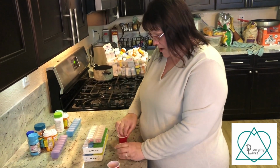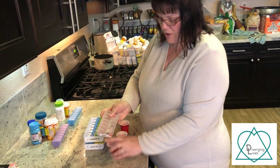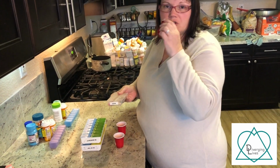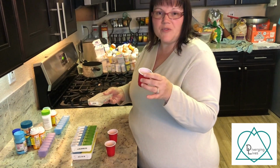So when it comes time to dosing out the pills for the kids, we use these little red disposable shot glasses. They actually are the perfect size. We put them out on the counter like this, go to the specific day, open it up, pour it in here, give this to the child with a drink, take their pills. Thankfully, they're all really good at swallowing pills, and we don't have an issue with that. But these are really helpful.